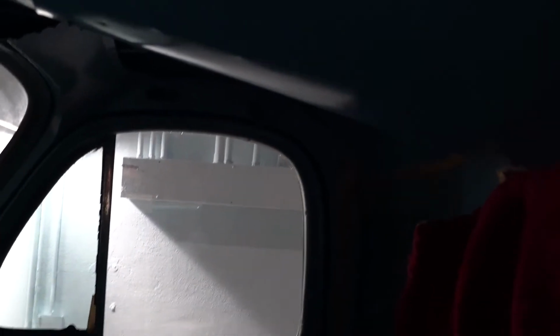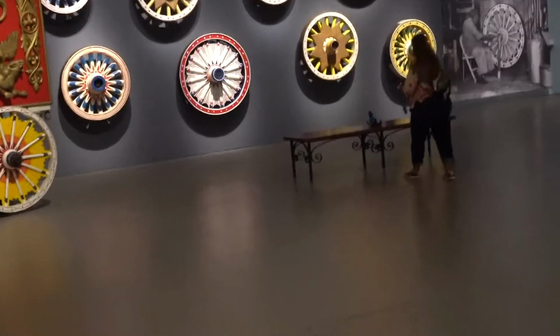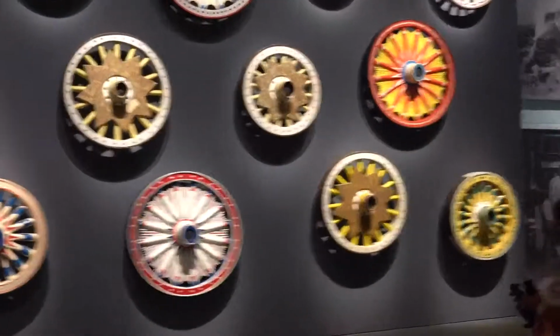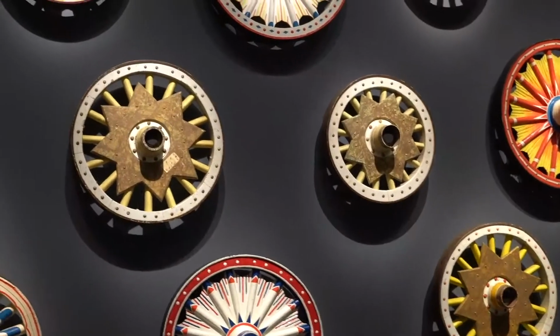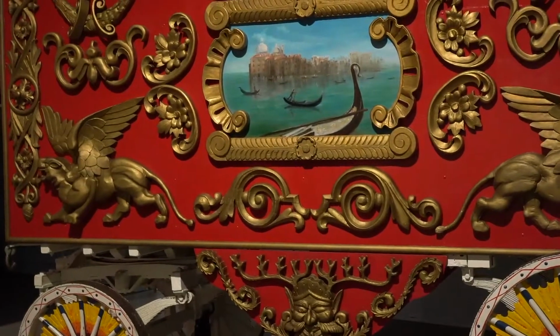You can see they had to indent the roof to fit this big cannon. All those wagon wheels. Love the colors on those wheels. There's attention to detail on a lot of different things they did. Here's one more wagon. Just look at that. That is awesome.